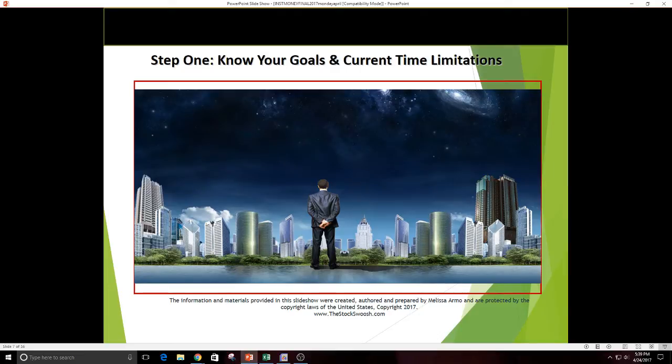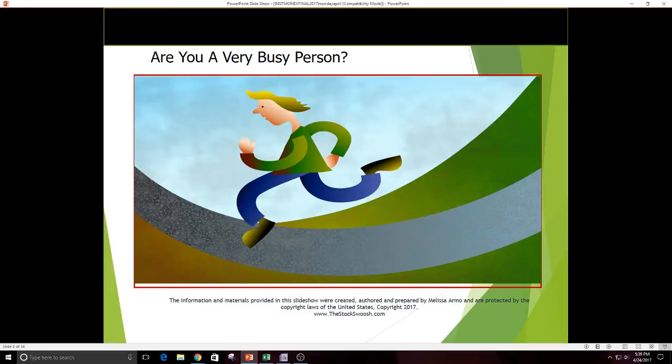Have your goals and also know your current time limitations, how much time you can afford to sit at a computer or a desk each week to trade. Many people cannot afford to sit at their desk from 9:30 to 4 o'clock every day, and that's why many people don't day trade. But the point I'm trying to make is you don't have to. My strategy doesn't involve doing that. And you can also use my strategy for options, in which case you don't even have to be at your desk between 9:30 and 10, which is when I trade, and we'll talk about that. But step one is know your goals and current time limitations.